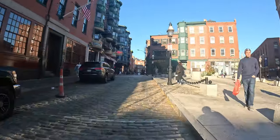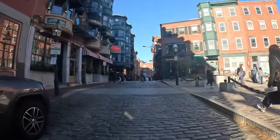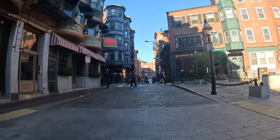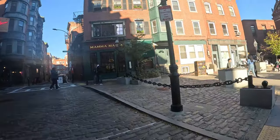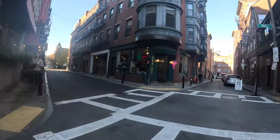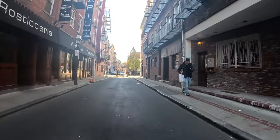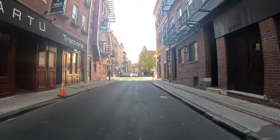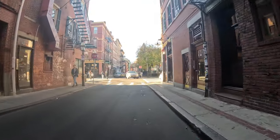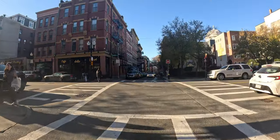So no, I'm not normally cycling through here. I don't even understand why they still allow cars in here on this particular road. But to show you some of the North End, take this left, we'll get to Hanover. Oh, they redid this little section. It's nice and smooth. All right, so we take a right on Hanover.